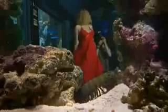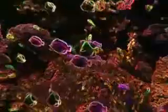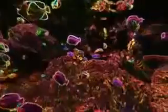And the champion of colour vision is the mantis shrimp. We humans only have three different colour sensors in our eyes, but mantis shrimps have 16. They can see colours that we can't. The reef world looks very different through a mantis shrimp's eyes.